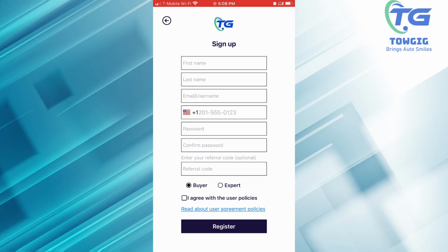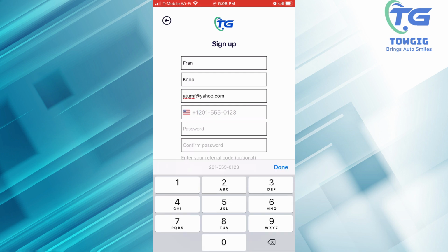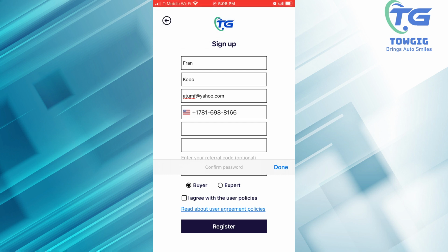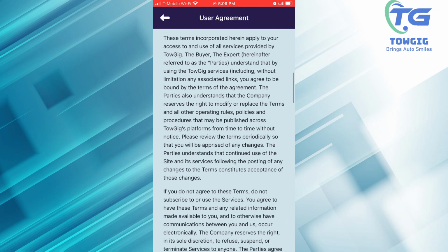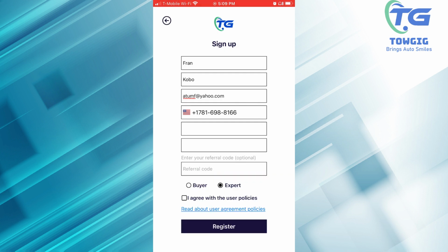Tap Create Your Account. Fill the form. Enter referral code if any. Choose your role. Tap expert since you're providing services. Read policies. And check box to agree. Tap register.